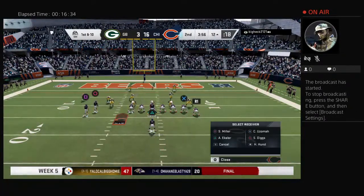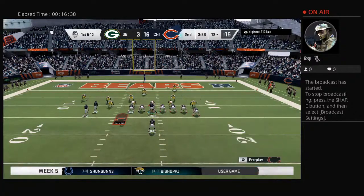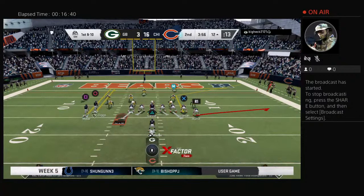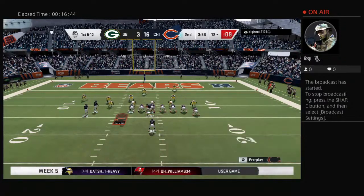Nice 50, nice 50. We got it, over. Hey, nice 50, nice 50. Hey, let's get some penetration here. Let's get some penetration.